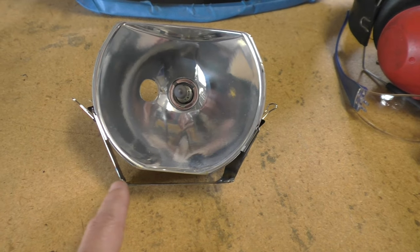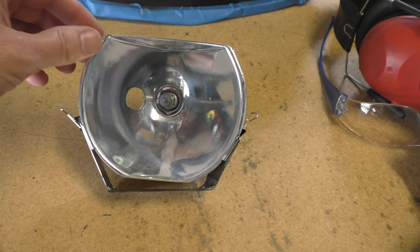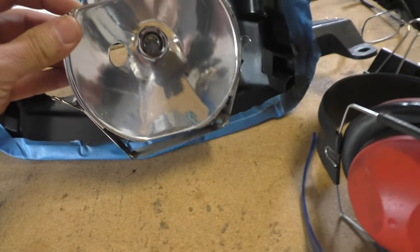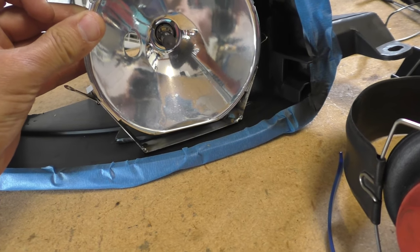So here's the little piece that I welded up to hold the light at that angle that I was talking about in here. It's just clamped a little bit, so I don't think it's gonna hold its own weight, but it goes something like that.